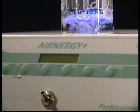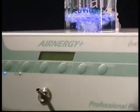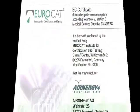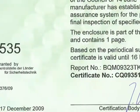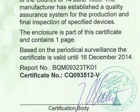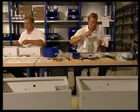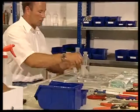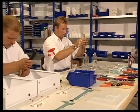Airnergy machines are all easy to use, highly durable and extremely economical with almost no running costs. Both the company as a whole and its products are accredited to the highest international standards governing the field of medical equipment. The MedCert certification process clearly demonstrates our commitment to quality and thorough documentation. We have our own proven production facilities to meet these exacting standards.